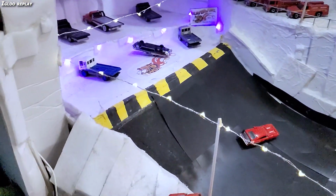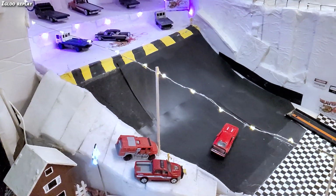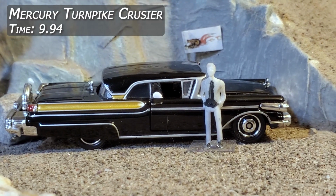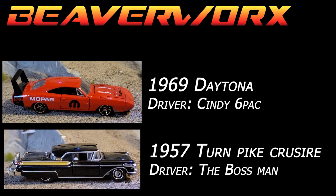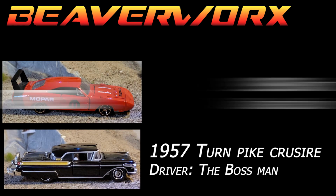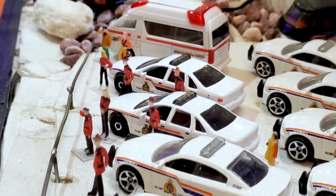Done. He gives a little victory roll at the bottom shelf there, and Cindy six-pack got beat in 2. Bugattinini in that Mercury Turnpike Cruiser gets it with a 9.94 time there. The Daytona is eliminated. Wow, that was some racing today, folks.